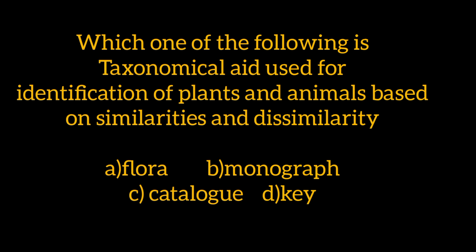The next one, which one of the following is a taxonomical aid for identification of plants and animals based on similarities and dissimilarities? The options are flora, monographs, catalogs, key. So the right one is option number 4, key.